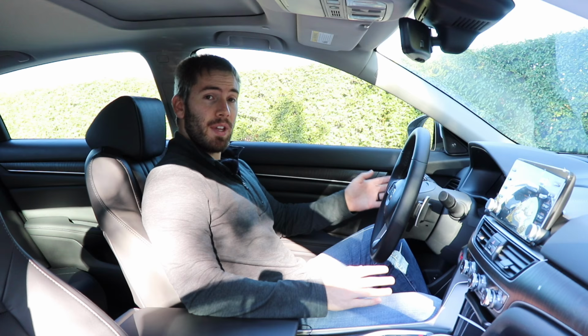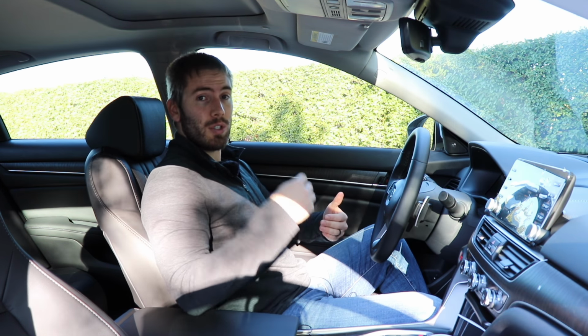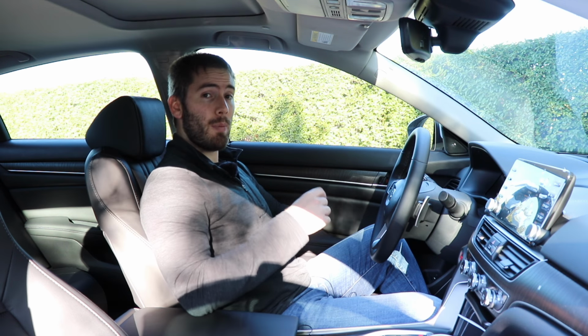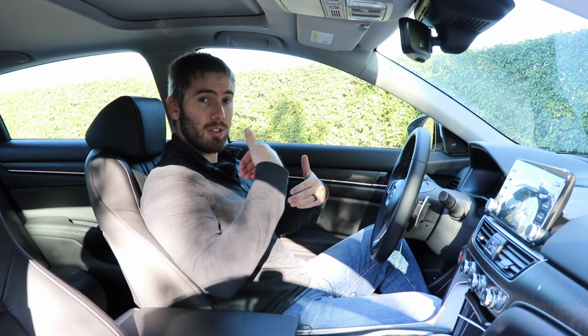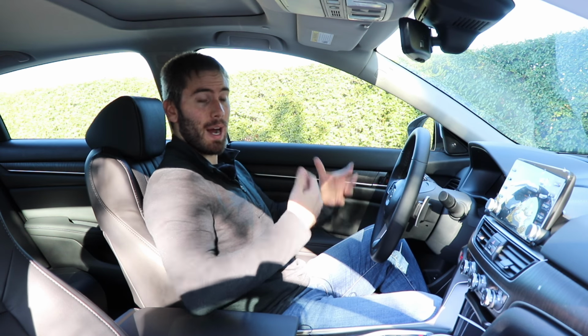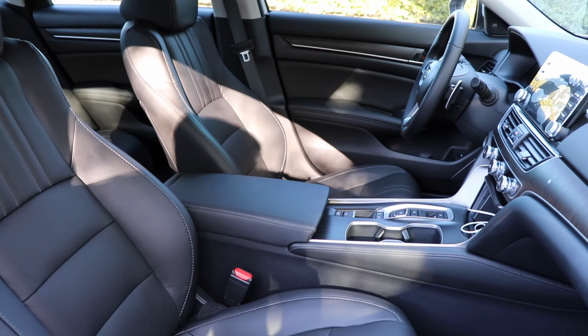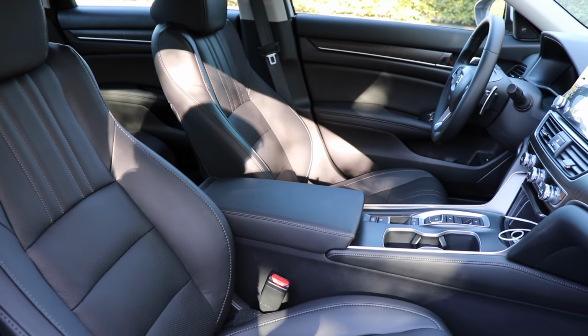Now the front seats for the Accord are leather wrapped and they are 12-way with 4-way lumbar support. The lumbar can do the typical in and out but also up and down, which was really nice for me. I seem to get it just in a perfect spot. This leather is nice and soft. These seats are heated and ventilated standard, both of them for this touring trim.